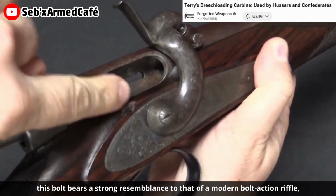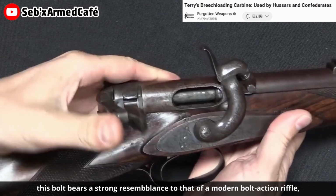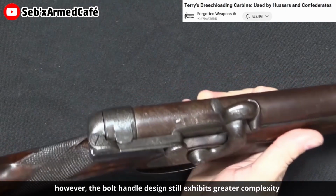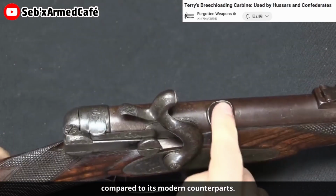This bolt bears a strong resemblance to that of a modern bolt-action rifle. However, the bolt handle design still exhibits greater complexity compared to its modern counterparts.